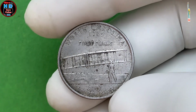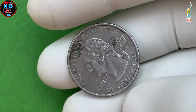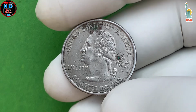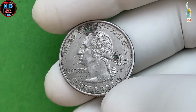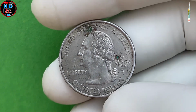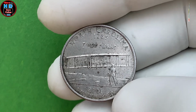But before you rush out to hunt down your own rare North Carolina quarter, let me remind you that not every 2001 North Carolina quarter is worth a small fortune. You may find plenty of these coins in circulation, and while they're certainly an interesting piece of American history, they likely won't be worth much more than face value unless they meet certain criteria. It's the condition, the rarity, and the unique features that make all the difference.